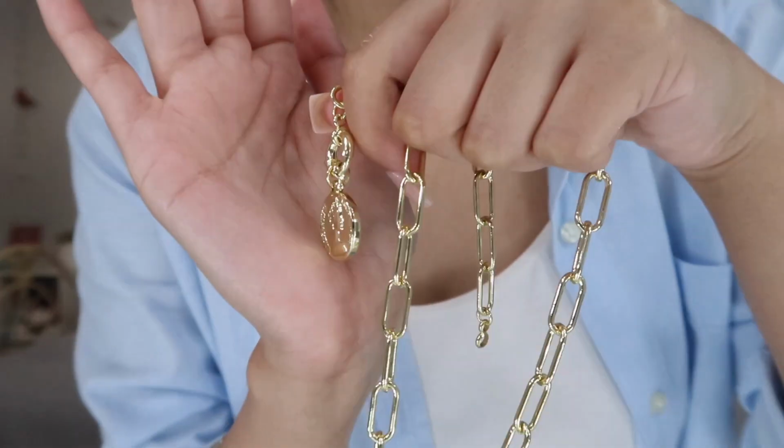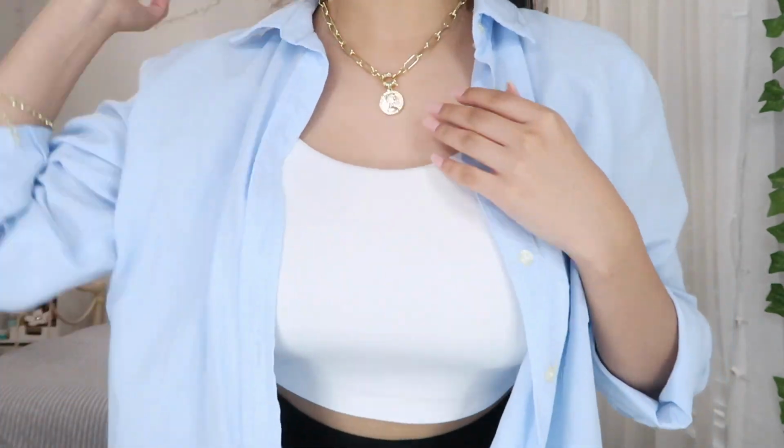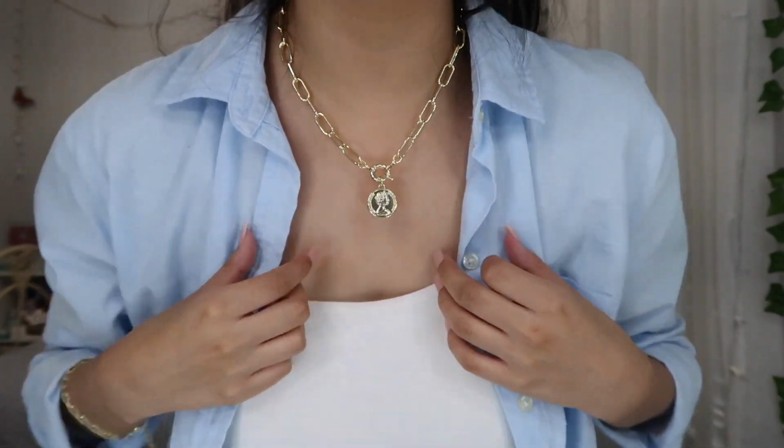And girl, the next necklace I have is this little coin type necklace. It's the same idea as the first one, but this one has a little coin on it, and I thought that was so cute. Okay, so this is what it looks like, and look how cute that is. Oh my god, I'm obsessed. So this little coin does make a little difference. It's just so amazing.